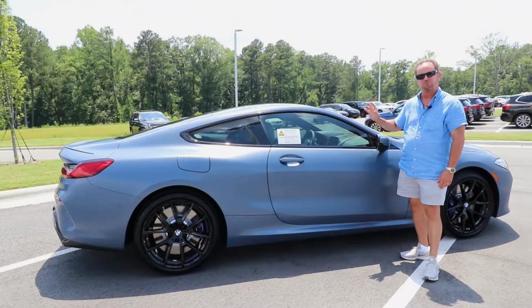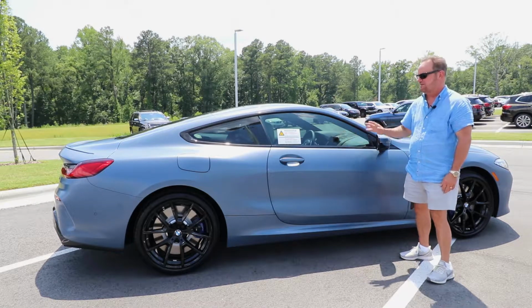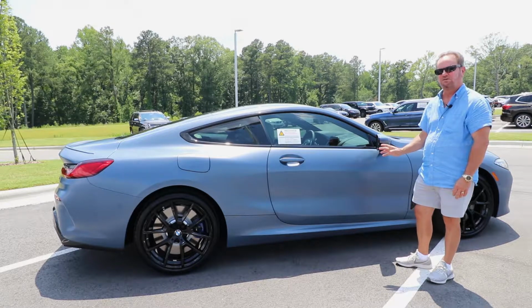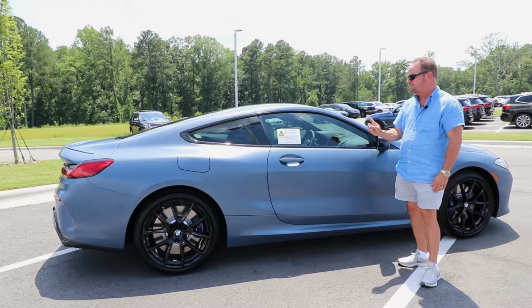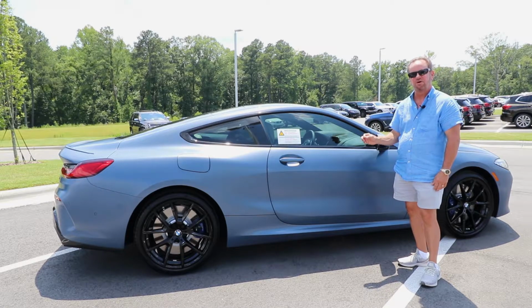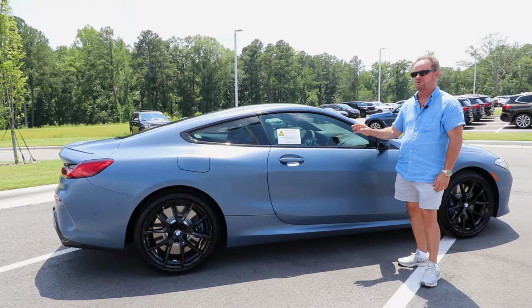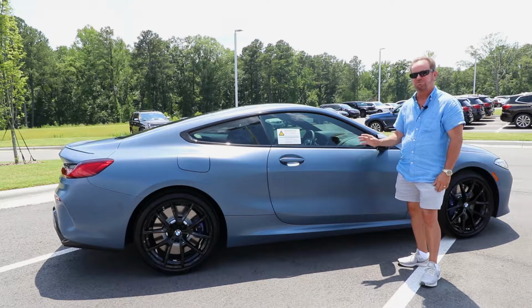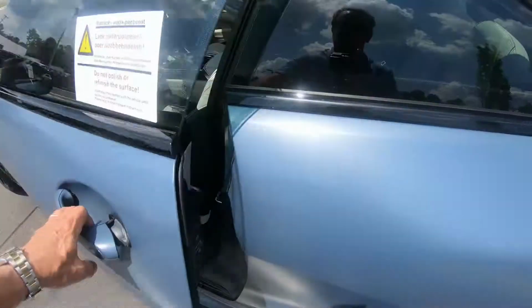This coupe model is really pretty. Like I said, it comes in a convertible model as well, but the styling of this car is incredible. This matte finish is just very rare, only 400 in the world. But let's take a look inside and you can see what else this car has. But I will tell you that with this car, you get the best of both worlds. You get the performance of a sports car, but you get the luxury of a BMW. The build on this car is impeccable. The interior of this car, you won't believe how nice it is, how well it's put together. This is the total package. Let's take a look inside.